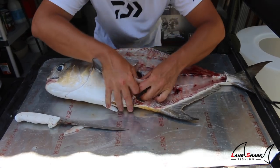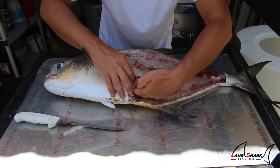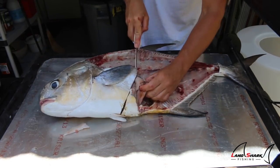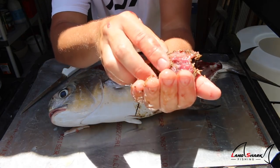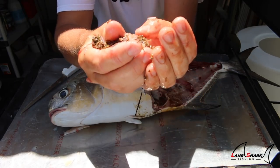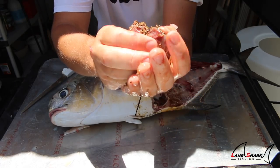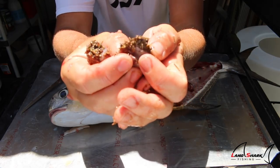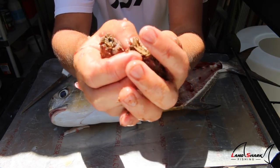What I've really been excited about for this catch and cook is to show you guys the stomach, because you guys are gonna be amazed at what's in this bad boy. I'm gonna get this closer to you guys, and I want you to hear this. Listen to that. That's all just shells and parts of coral, because these guys eat a bunch of little crustaceans, crushed up shells, crushed up sand. That's what it looks like. That's what's in their stomachs.